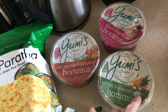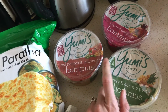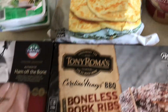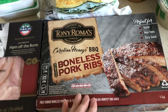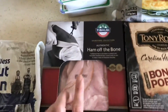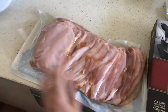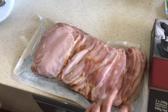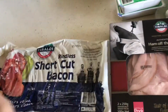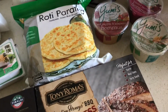This one was really good, and even though it says pesto, it is dairy free, so I was really excited about that. I got for Ruben these pork ribs, hopefully he'll like them, some ham for his lunches, and some shortcut bacon, and what I'll do is section it up into pieces to get it in the freezer, and same with the ham. So that's all my cold stuff.